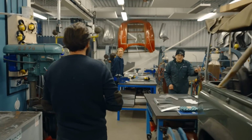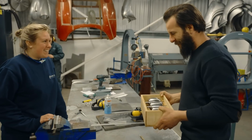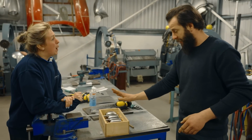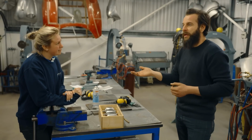Here she is. How's it going? I'm good, how are you? Good to see you again. Lovely to see you. I come with gifts. A present, how lovely, thank you. Oh, look at those. New set, I've got two sets. Amazing. For the Ramblers, which is fantastic. Perfect. But last time we saw you was at Revival.